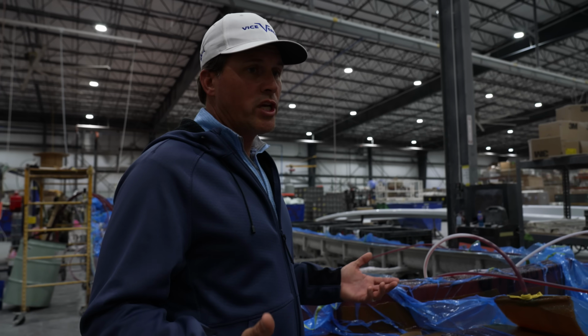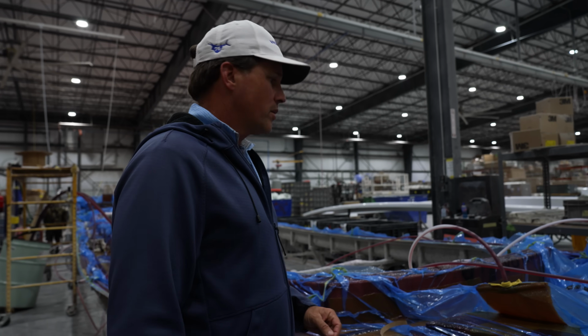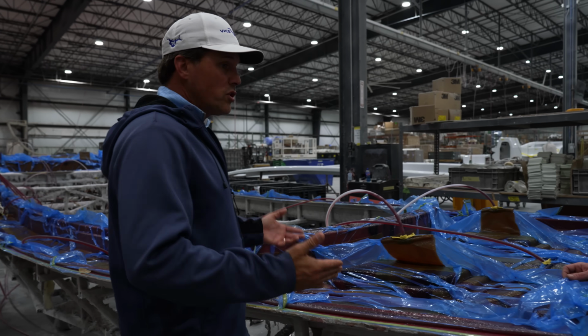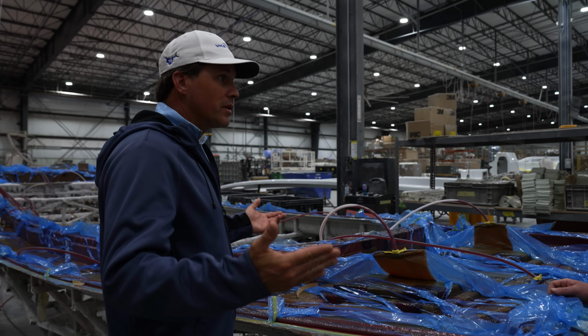A good quality boat's not cheap, and it's for these reasons right here. Right. You know, they're going to last forever. People always ask me, and I'm like, the engines will go out before the boat does. Oh yeah, I mean, sure, the boats last forever.